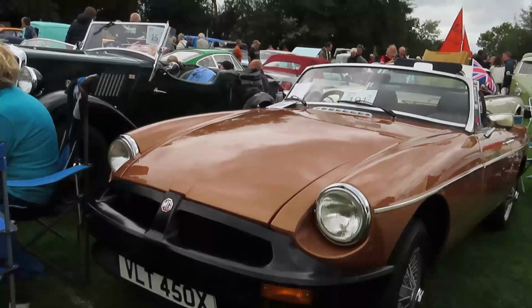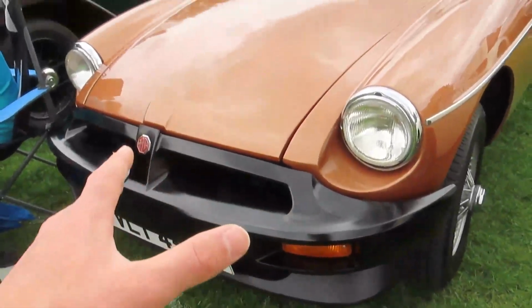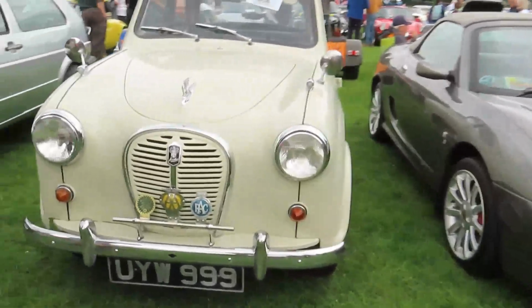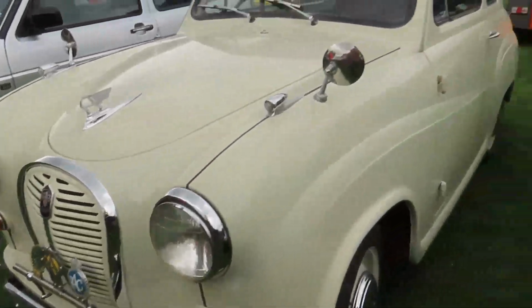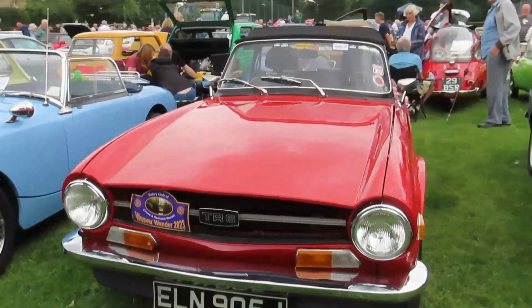And the very late MGB, that's actually in immaculate condition. Hard to keep all that plastic stuff really black, and it complements the car really nicely when it is, but it is hard to do. Here, the Austin A35 looked at earlier, and a lovely little VW. Very sharp looking TR6 here.